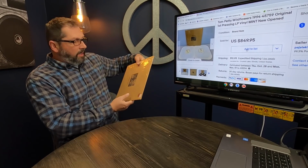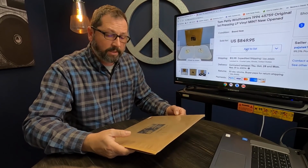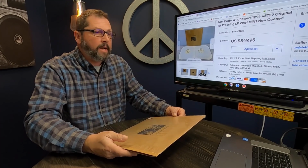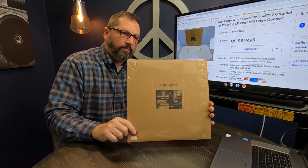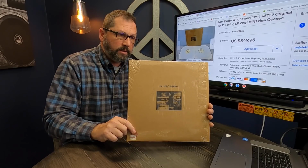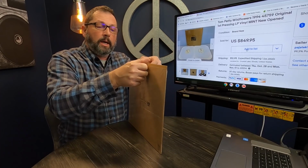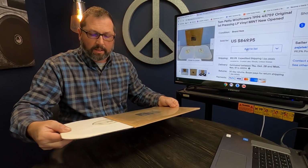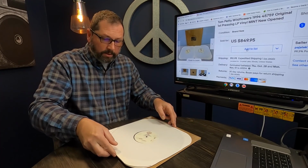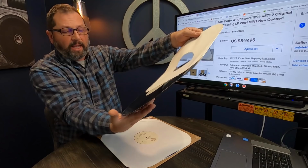All right, the last item, guys, is the best one. It took a little bit to get this sold. It was listed 4 months ago, and it's Tom Petty's Wildflowers album from 1994. This is the original first pressing. It is open. The vinyl is in fantastic mint condition. Literally, I don't think this was ever played.